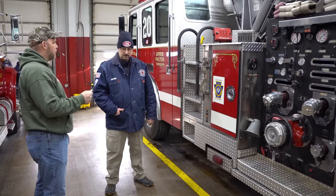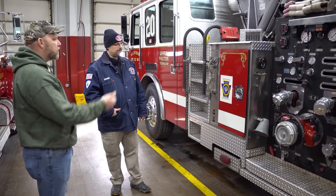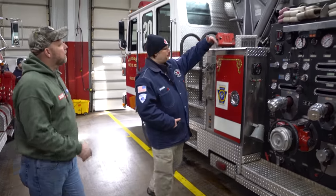This is nice and quick. You can get it into service really, really quick. About 30 seconds and we're ready to rock and roll. Wow. Yep. Where are the control panels? Do they have the control up front? We have the panels up here.